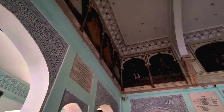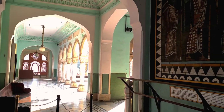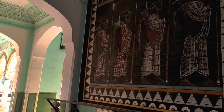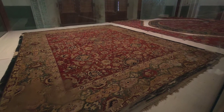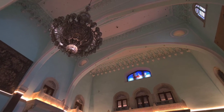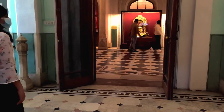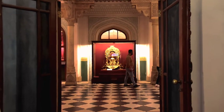This museum contains various artifacts like paintings, murals and carpets, and rich jewelries, coins, everything. Maharaj Ram Singh initially wanted this building as a town hall, but his successor Madho Singh changed it to a Museum of Arts.